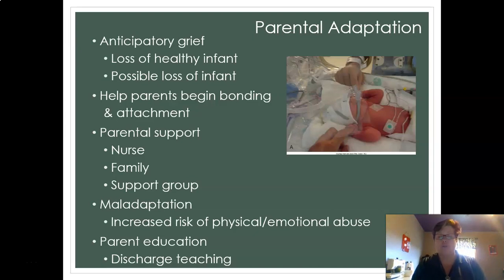One thing we have to make sure that we're looking for is how are the parents adapting? It is very easy for parents to not know how to adapt to this circumstance, how to interact with their sick newborn in the NICU. And so we have to make sure that we're assessing this, we're watching for this, that we are helping parents adapt properly. Because if they have not adapted to this, how to take care of their baby, if they haven't really bonded with their baby, then this does set this baby up for abuse when they go home, because the parents just don't have the coping skills to take care of their premature baby.